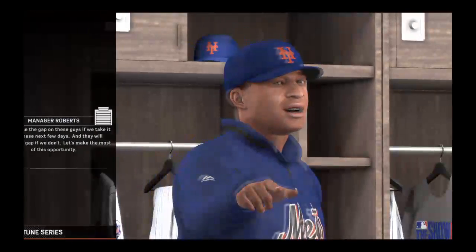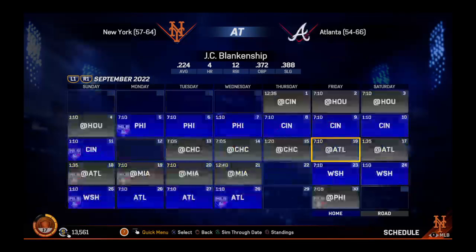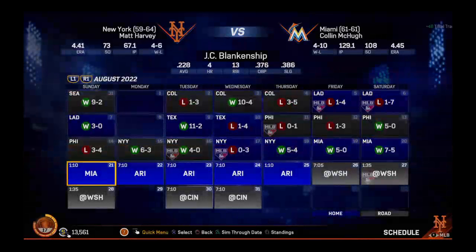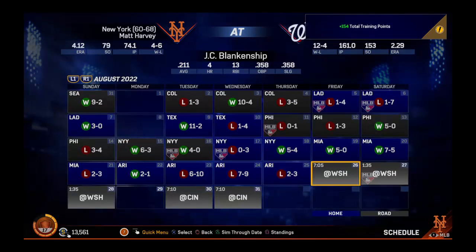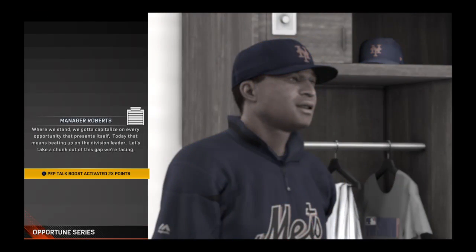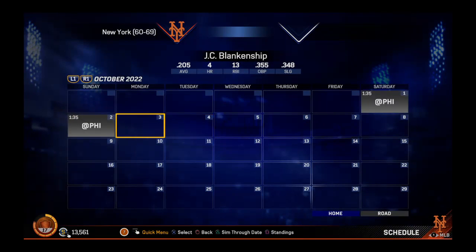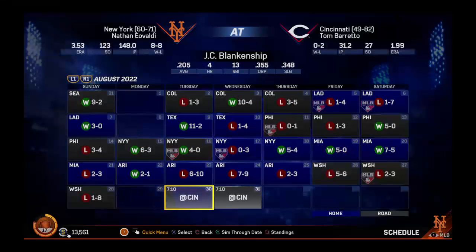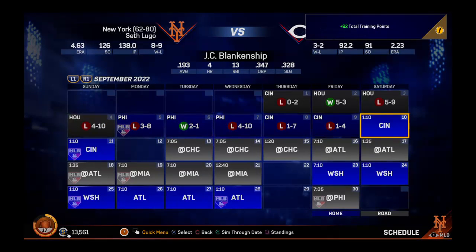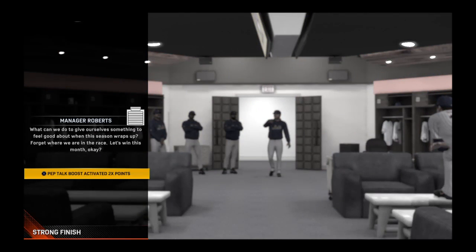Entering a series against the current division leader, this skipper incites his team to gear it up. Whatever, Skipper. Facing the divisional frontrunner, this underperforming team receives an appeal to change their fortunes. A skipper appeals to his players to demonstrate some character in how they finish a rough season.